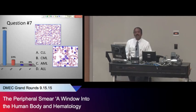CLL. Perfect. So indolent, slow leukemia, white count hasn't changed. Whenever they give us a count, we always ask our fellow, what was the last count? And what was the count a month ago? When was the last normal count? Was it 6 months ago? Was it 6 years ago? Everything has some relevance to me.